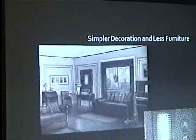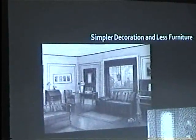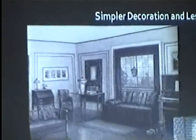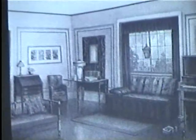There's also a trend towards simpler decoration and less furniture. And this is a contrast between the Victorian parlor on the lower right and the modern living room from 1920 on the left. And you can see some dramatic differences in terms of just simpler designs. There's a lot less going on in the wallpaper, in the carpets, in the furniture. Even the legs of the chairs are simpler and less carved and ornamented.